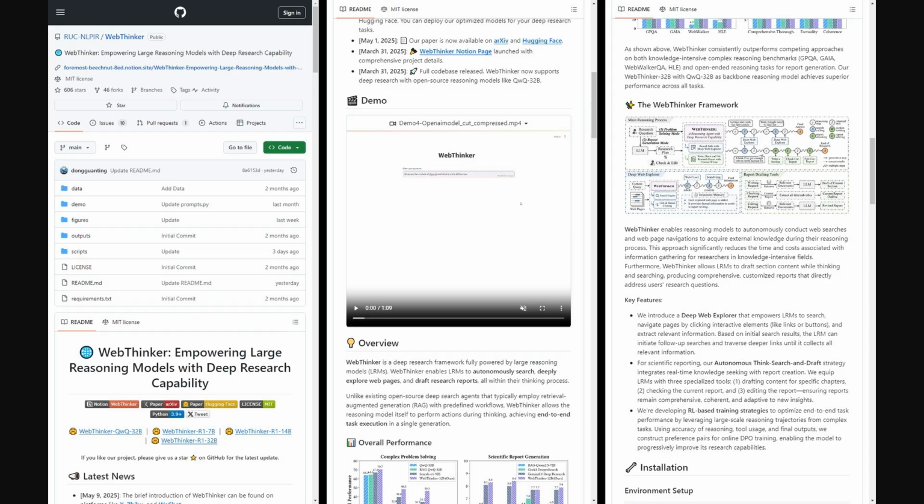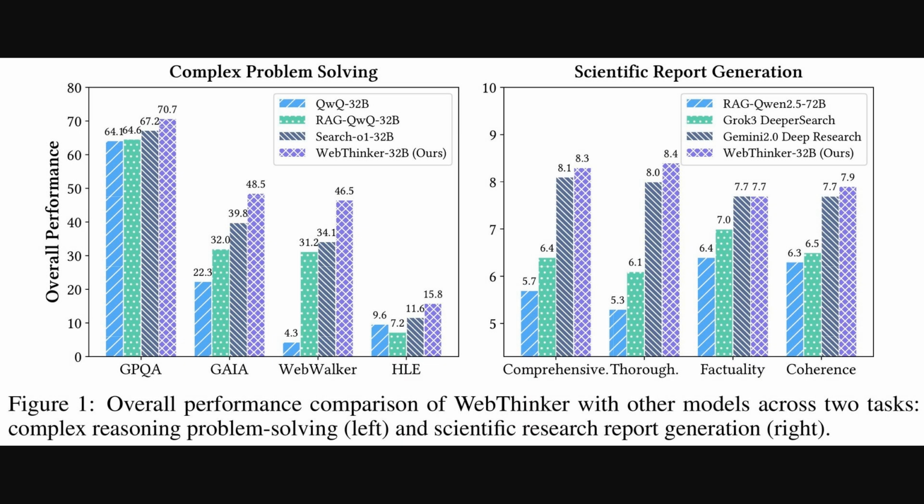capabilities for yourself. Okay, so this first figure really gives us a bird's eye view of how WebThinker stacks up against other models. On the left, we see its performance in complex problem solving across several benchmarks, like GPQA, Gaia, WebWalker, and HLE. And in each case, the WebThinker 32B model, which is the one developed in this paper, consistently scores the highest.